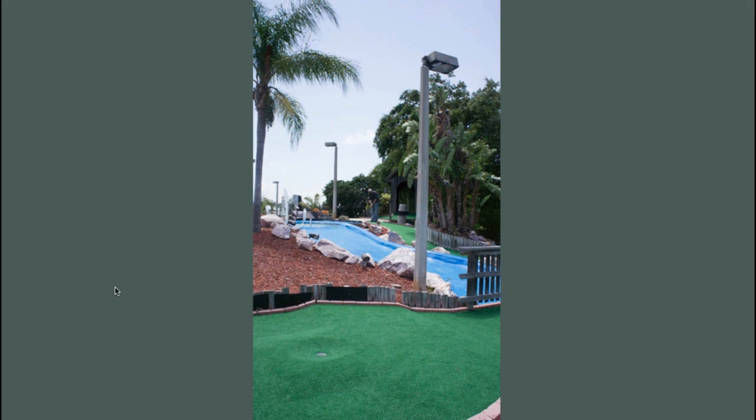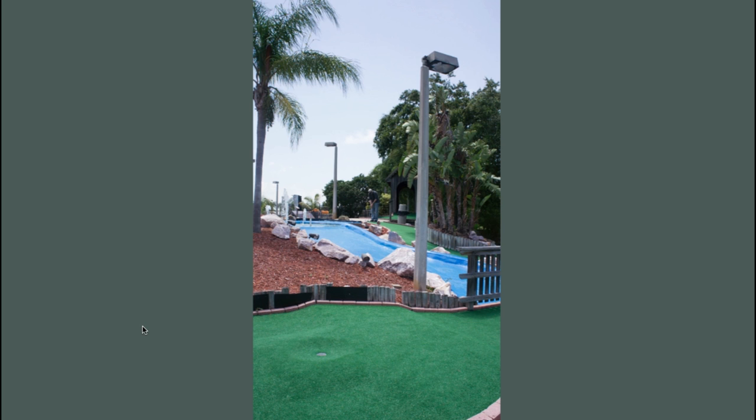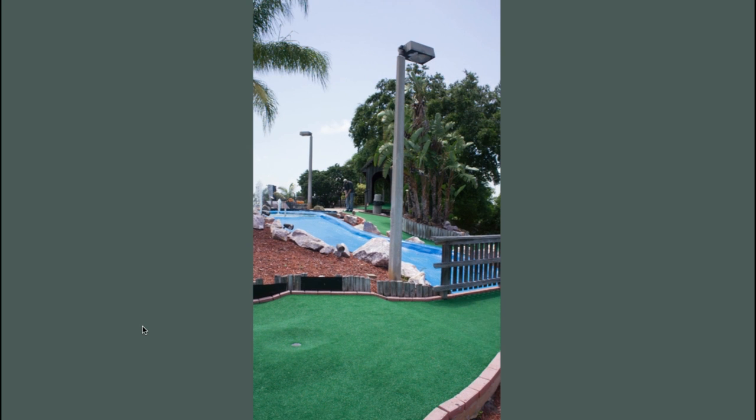Okay, so here we are at the second batch of photos that I need to sort through. We got about halfway done with them last time, so we have about that many more to do. And this is picking up at the photos that I started to take at the miniature golf course. These are just some establishing shots. Okay, let's move through them. These are all very similar. Just checking my lighting and stuff.